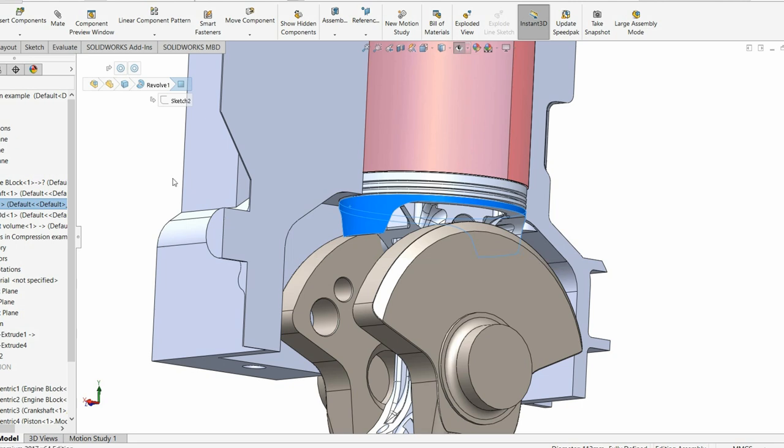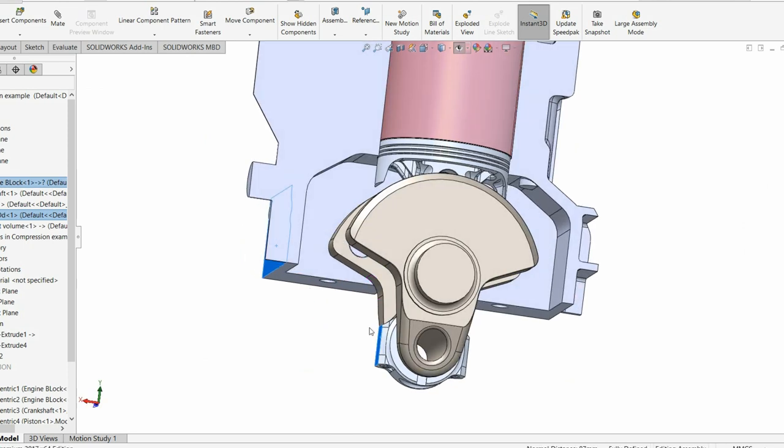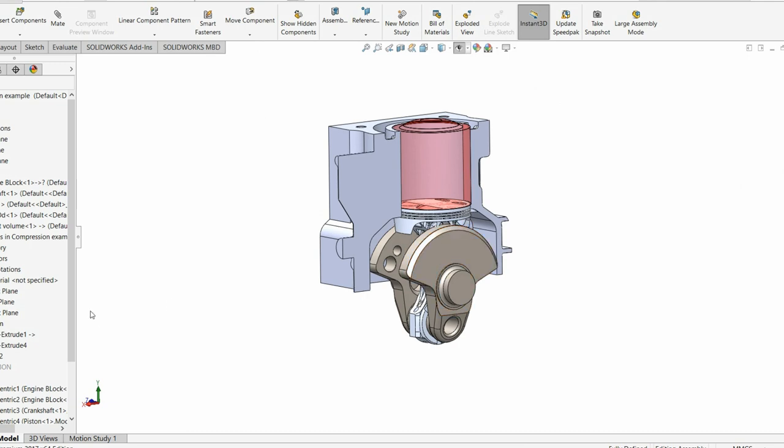Look, you see, it's all frozen now. And the reason why is the computer is keeping those two surfaces parallel to each other. And obviously, it's locked to the pin, so if it tries to rotate, it's not parallel, so it keeps it locked. So this is basically our bottom dead center, right?